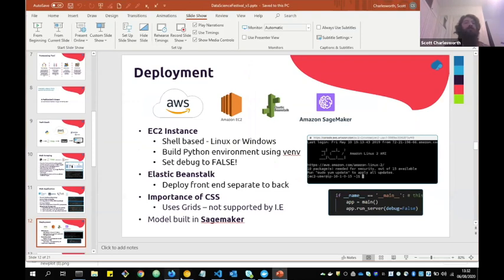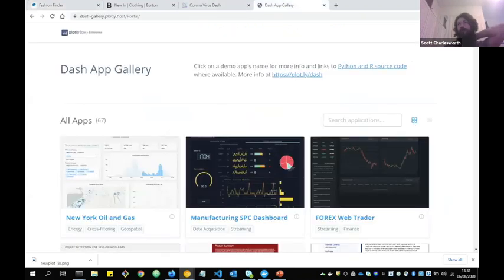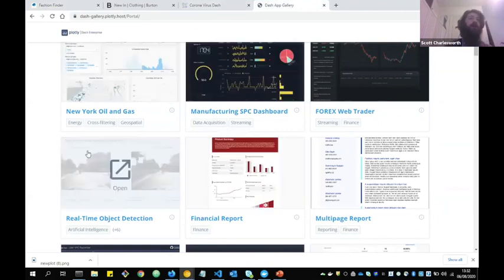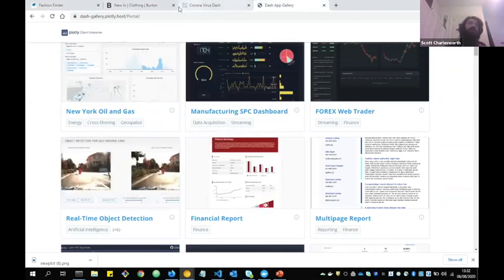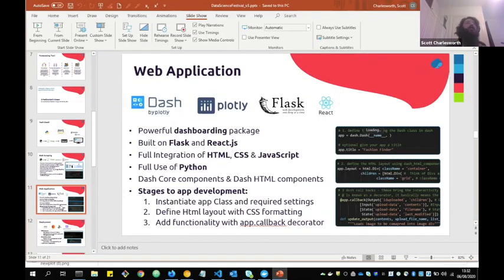And also, if you're interested, be sure to check out the Dash app gallery, because there's lots of different examples of things you can do in there. Some really great stuff, real-time object recognition in there, for example. So back to the presentation.